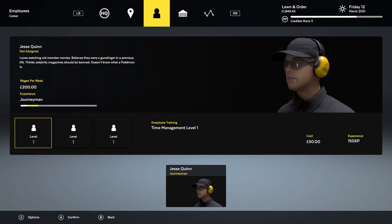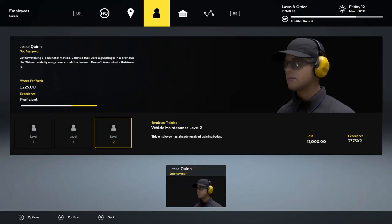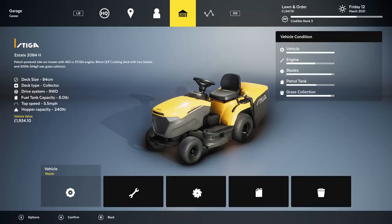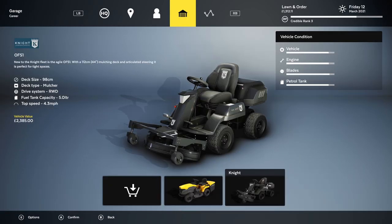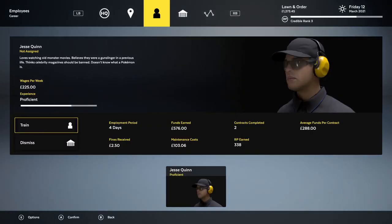Level one, what's this? Time management, level training, advanced driving, vehicle maintenance. I think you could use that, to be honest. A little bit more. Oh, so it costs... oh my god, that's £1,000. Oh no, level 2 is £1,000. I was going to say. That will wrap it up today. We've got a guy in training. We've got to fix our vehicles. Let's fix our vehicles. A little bit of bonus material. It's a very satisfying noise when you do that.